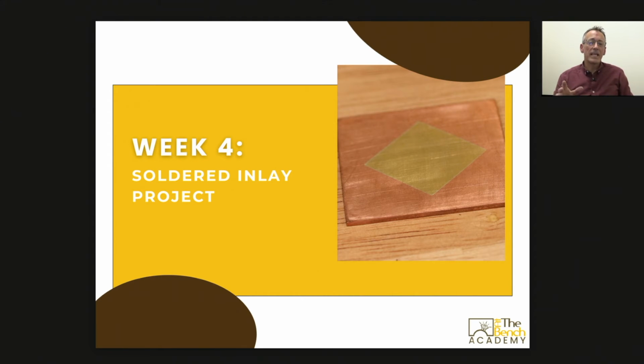The soldered inlay project is really good for your techniques and your accuracy. We're going to be cutting out a sheet of brass. We're looking at 1.5mm thick brass, and then we're going to be cutting out a corresponding hole in a sheet of copper, and you're going to have to be making your little brass square to fit into your copper, and then we're going to be soldering it. So again, we're looking at accuracy and the soldering as well.